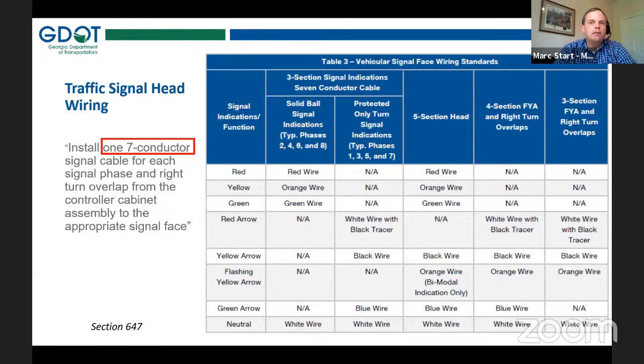After being part of the industry for some time, there have been a number of different philosophies on how many conductors are applied to different traffic signal heads. The spec has settled on a single 7-conductor head going to every traffic signal phase and right turn overlap. So we're only seeing 7 conductors used for anything that relates to vehicle displays. That's a great simplification of what's been considered in the past. Next slide.